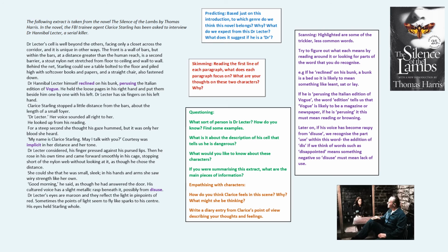Finally, if we were scanning the text, highlighted in purple are some of the trickier, less common words. If you give your child a text with some unfamiliar vocabulary in, you could use this strategy as well. Highlight the words you think they'll have an issue with. Ask them to try to figure out what each means by reading around it or looking for parts of the word that they do recognise.